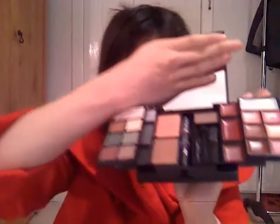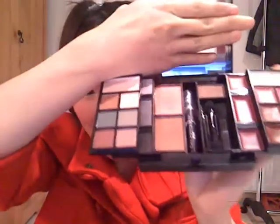And proceeding to the next one would be my eye products. I didn't bring individual eyeshadows, that's why I brought this e.l.f. palette with me, which is kind of cool because you have all the colors you need inside. I'm going to open this up and close up the mirror, which is so big. Yep, a big mirror.